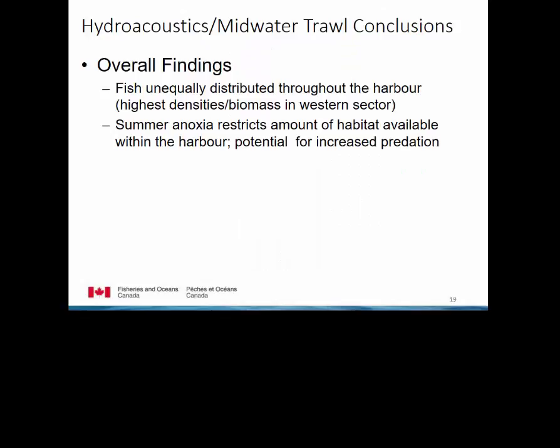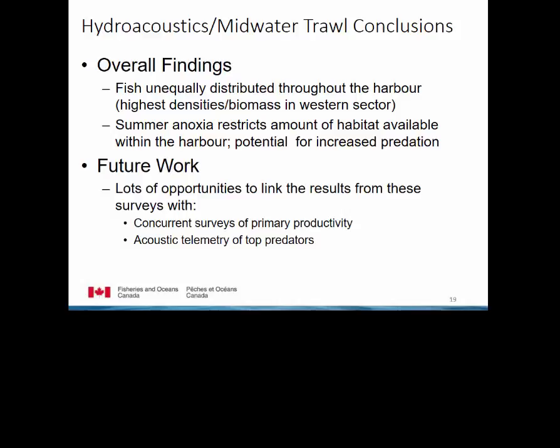Some main conclusions drawn from this hydroacoustics and trawl program. The fish are unequally distributed throughout the harbour. The highest densities in biomass were found in the western sector. And that summer anoxia really, again, restricts the amount of habitat available within the harbour. And there's a potential for increased predation with that compression of those fish. Future work, there's still more work to be done, still more opportunities to tie this work to other programs going on. There's some surveys of primary productivity going on, and then some telemetry work on the top predators, mostly those walleye I was talking about.